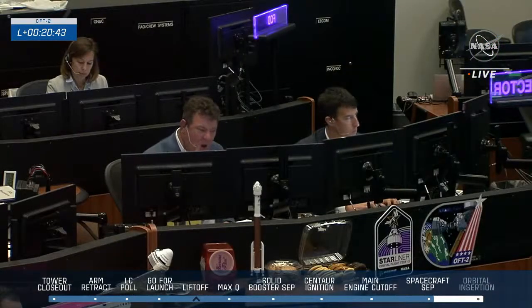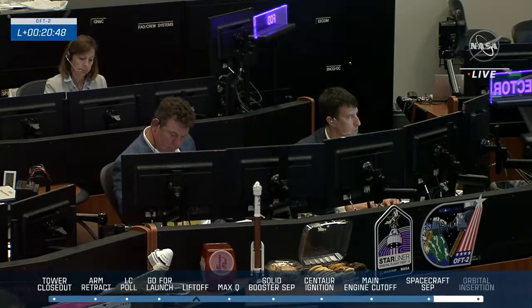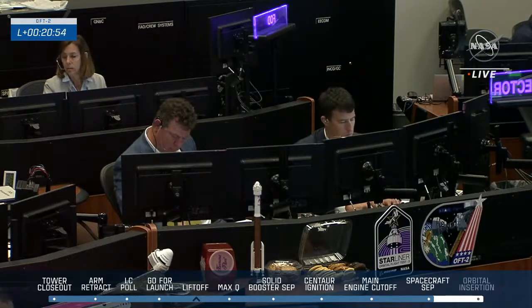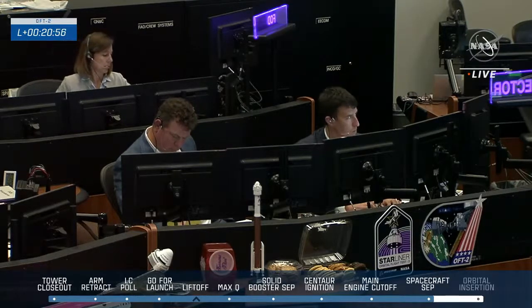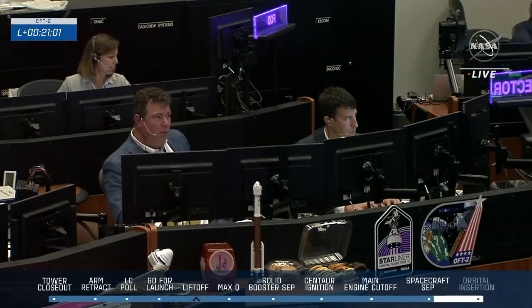Getting a look at the number of teams who have been supporting today's launch all across the U.S., in particular here in Houston. A view here of the flight director, Mike Lammers, and Rick Hempling, who's been assisting him, particularly with weather observations. And earlier you saw several of the teams who have been supporting from the launch site in Florida.